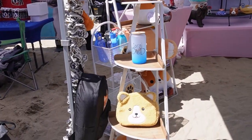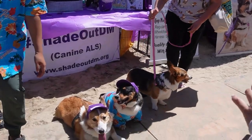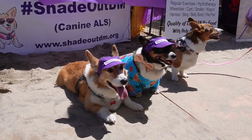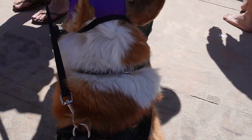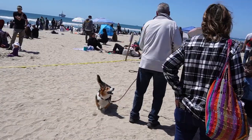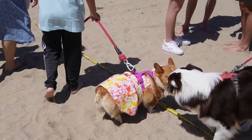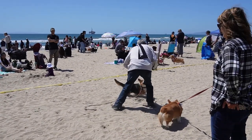Ever since I can remember, I've always dreamt of having a corgi. Their short legs, fluffy tails, and playful nature have always brought a smile to my face. I've imagined countless times what it would be like to have a corgi of my own, to experience their boundless energy and unconditional love. So when I stepped onto the sands of Huntington Beach during the SoCal Corgi Beach Day, it was like stepping into a dream. Everywhere I looked, there were corgis, corgis playing fetch, corgis frolicking in the water, corgis dressed in the most adorable costumes for the contest. It was a sea of wagging tails and happy barks.